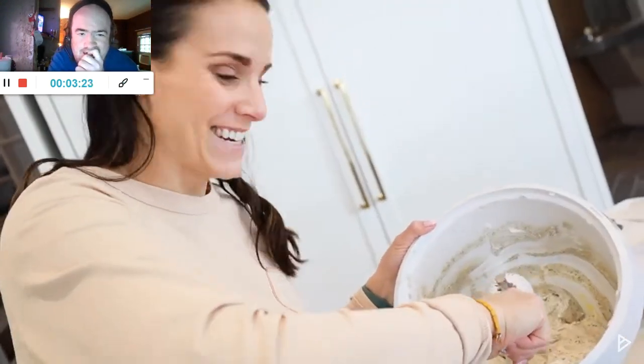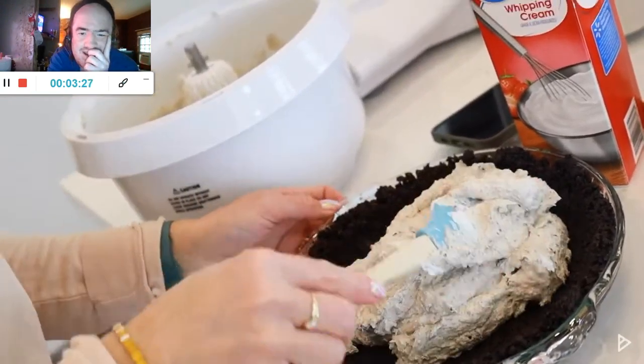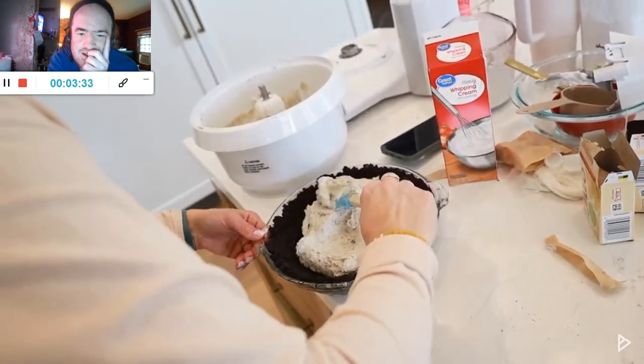I'm not going to be able to get all of that filling to go inside of this pie crust. That feels like it's gonna be a mathematical marvel. I think I could have made two pies. Problem is I don't have enough Oreos to make a second crust.